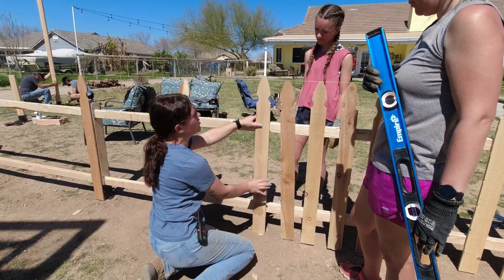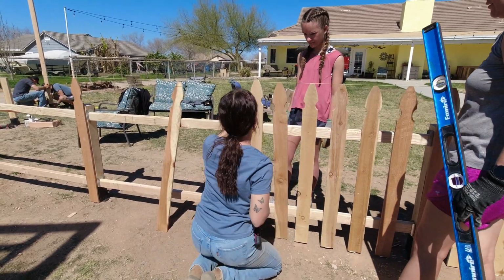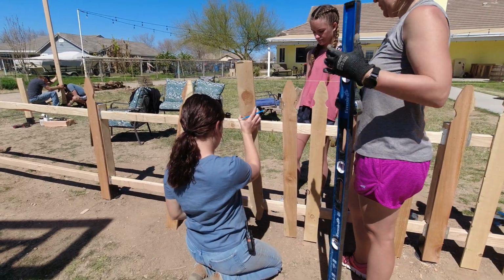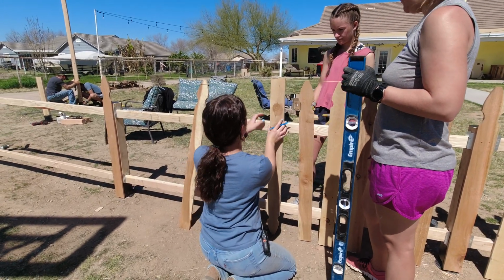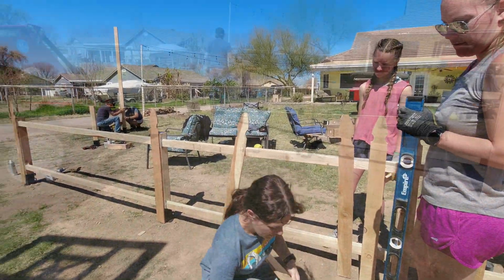And then further over there to the left, my son and Jeremy, they're putting more posts into the post holders. So they're just a little ahead of the rest of them.